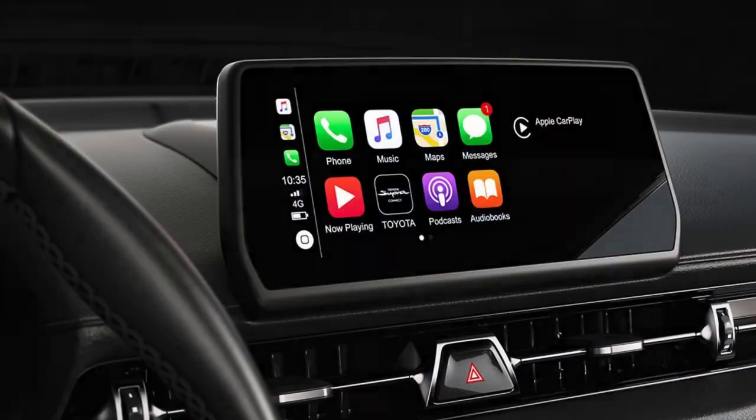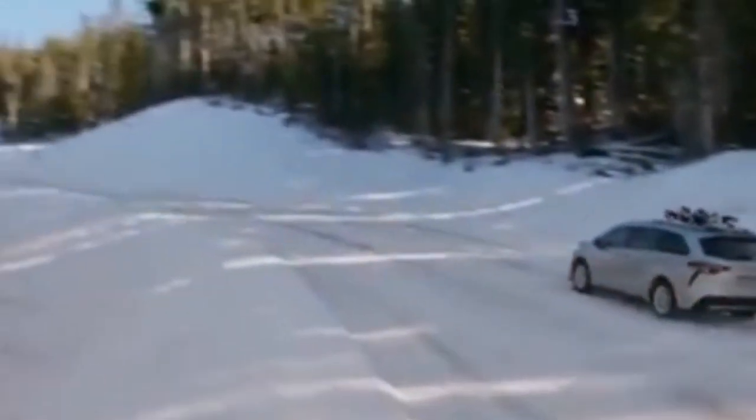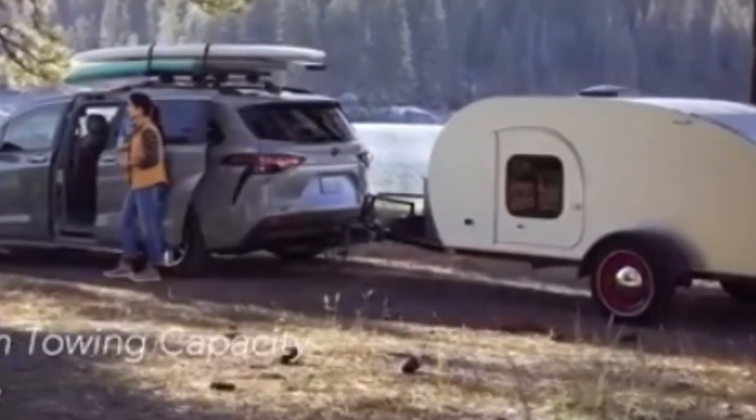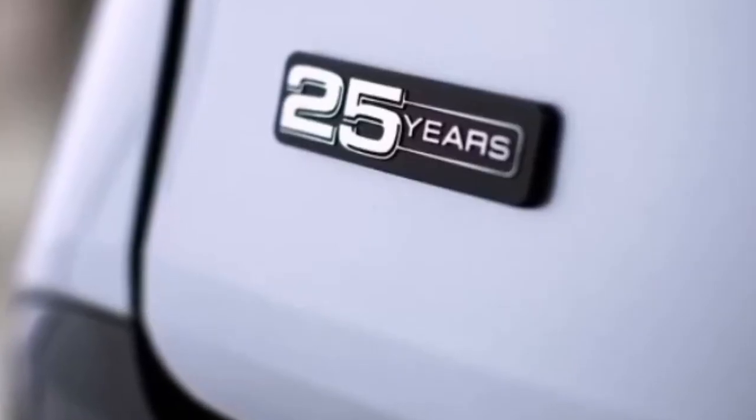Whether you are looking for a family-friendly minivan or a comfortable and capable daily driver, the Sienna offers a compelling combination of style, practicality, and capability.